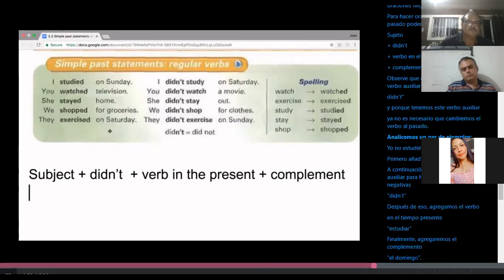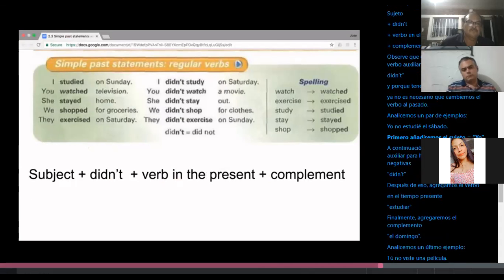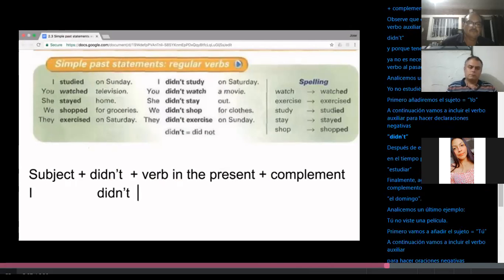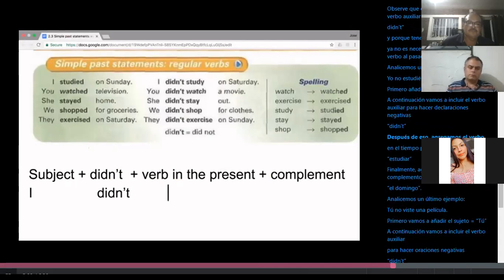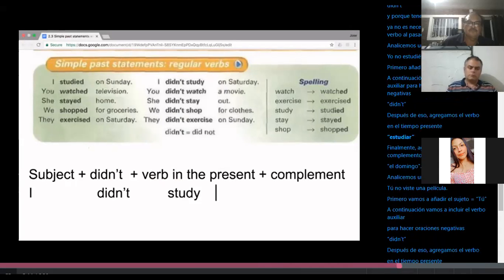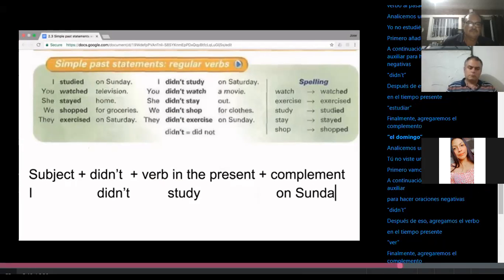Let's analyze a couple of examples. I didn't study on Saturday. First, we will add the subject, I. Next, we will include the auxiliary verb to make negative statements. Didn't. After that, we add the verb in the present tense, study. Finally, we will add the complement, on Sunday.